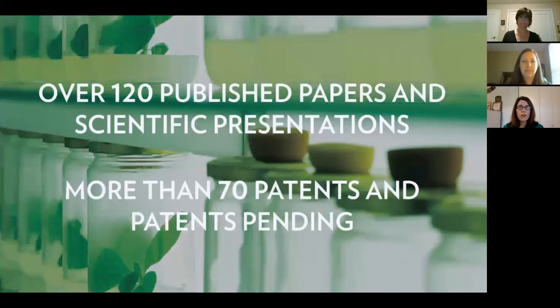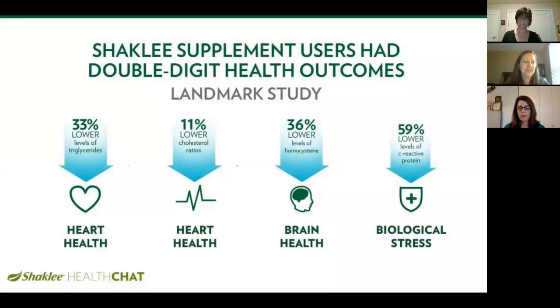And we also have proof that our products work. We have over 120 published papers and scientific presentations and more than 70 patents and patents pending. So our products are proven by the scientific method. One great example of that is the Landmark study, the first ever of its kind study to evaluate health markers in long-term consumers of multiple Shackley supplements. These are people who have been using the Shackley supplements for at least 20 years and were taking multiple products. They were compared with a group of people who were taking a single multivitamin of any other brand, and a third group which was taking no supplements at all.